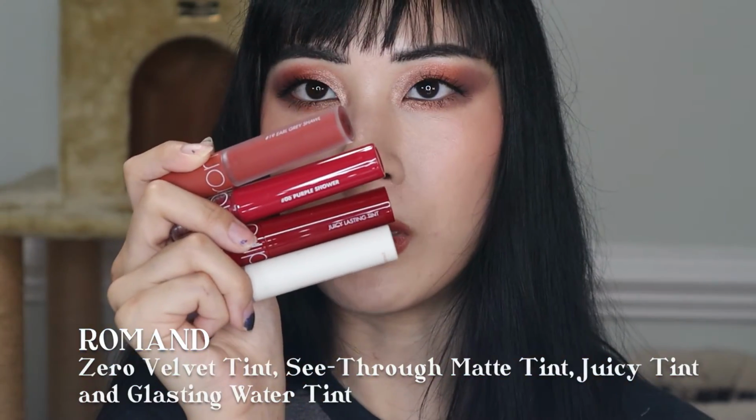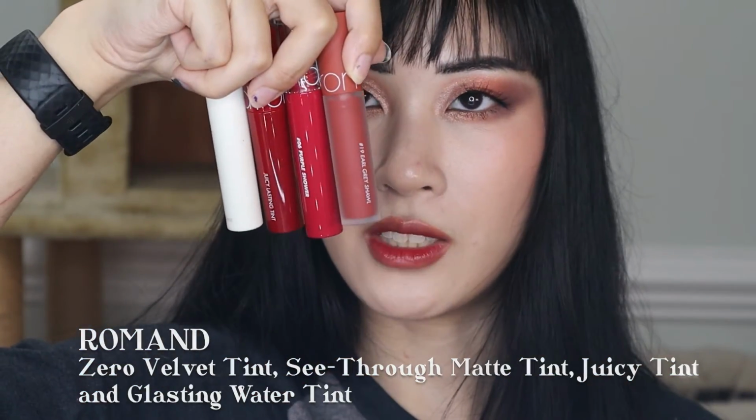Any lip product from Romand. I have so many of their shades at this point, it's probably gotten excessive. I'm never gonna pan any of these. These are gonna go bad before I can finish them. I don't care. I love having all these colors. I love having the selection. They make me so happy.